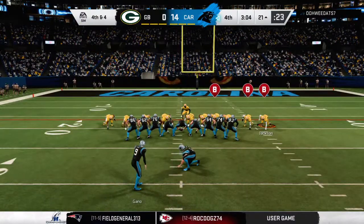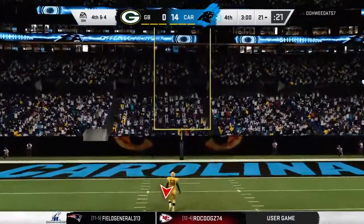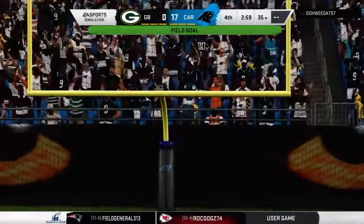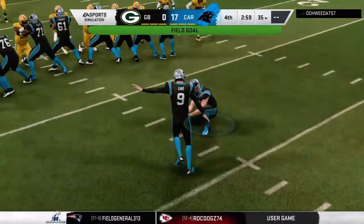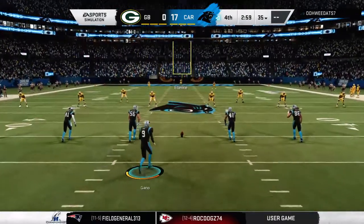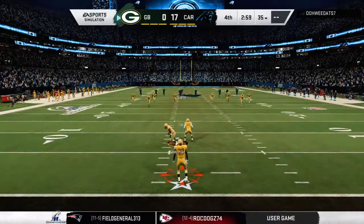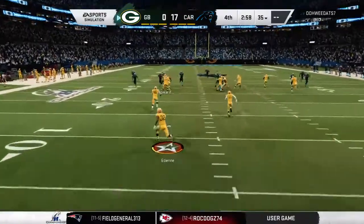And there's a run to be happy with. Good, solid yardage. He'll take that anytime you hand the ball to a back. And Gano's kick is right through. And the lead will grow. It's now 17-0. So yet another field goal to end a drive. That has been a very common theme. He's now hit 5 of them in this game.